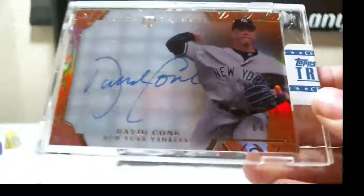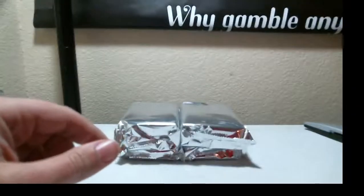We got a pair of David Cohns in the same pack. A lovely pair of David Cohns. One for each New York team.